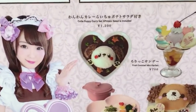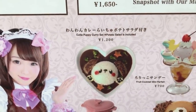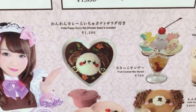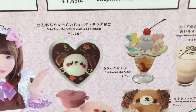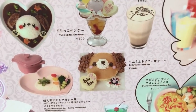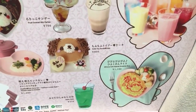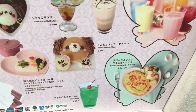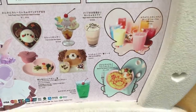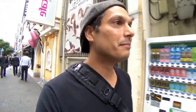I haven't seen this one before. This is the cutie puppy curry set. Potato salad is included. The fruit cocktail mini parfait looks pretty good, and I gotta say the cutie toy poodle looks good too. It's a couple of pancakes, but it's just made a little bit better when it's at a Maid Cafe. And there's omelet rice, good. Yeah, so that's Maid Dreamin'.